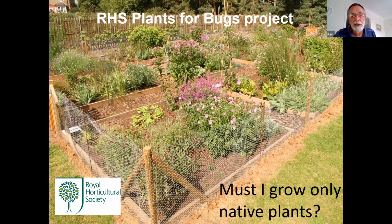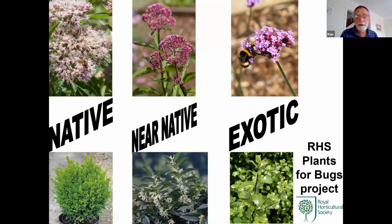So full marks to the RHS for setting up this experiment, which created lots of little experimental plots, or what you might call little gardens, with three different collections of plants in them. These plants were natives, that is genuine British native plants; near natives, that is Northern Hemisphere plants related to the natives; and then exotics, which are completely unrelated plants from the Southern Hemisphere. So we're getting further away from nativeness along here. Native at this end, emphatically not native at this end.